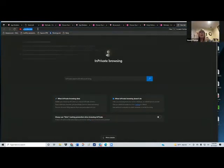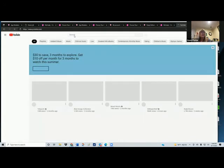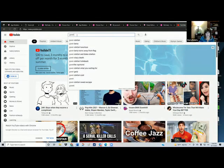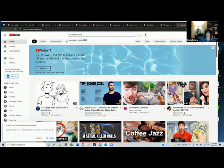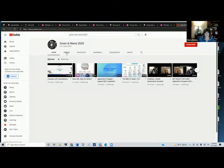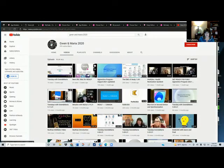They're in the early videos, like if you look at date order, they're going to go back more towards the beginning. So I'm going to go into Gwen and Maria, all one word 2020. There it is right there, Gwen and Maria. And then just click on this black circle, and then click videos because that'll give you all the videos we've done.